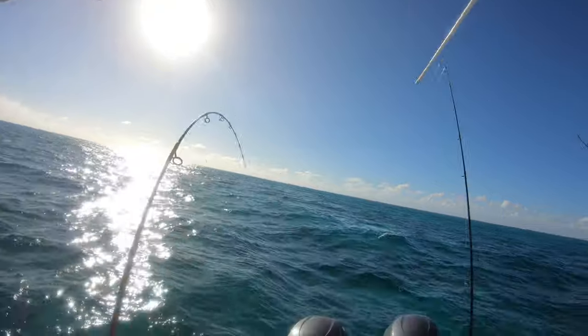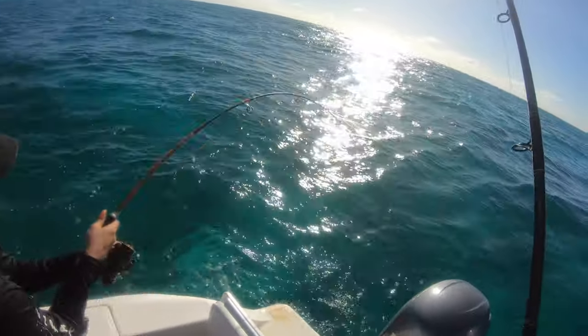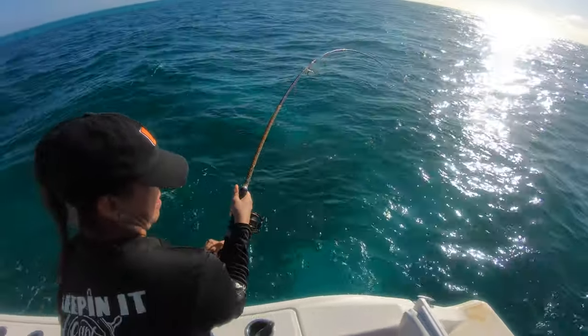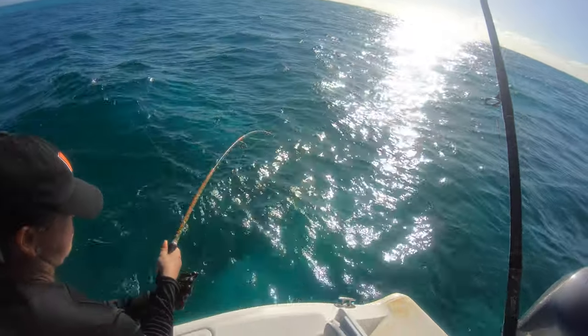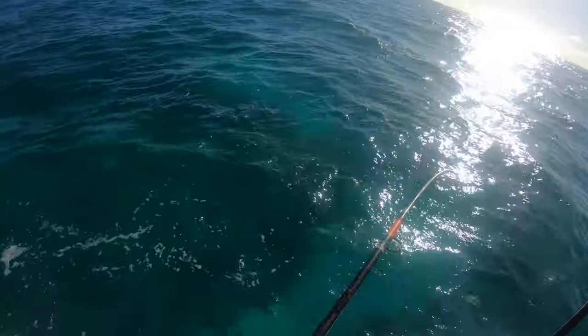Go this way, pull him around. Pull him away from the engines. Pull your tip that way, swing him around. Start swinging him. Black grouper, go that way. Oh, you got a big grouper. Let me see. Nice grouper on the light tackle.